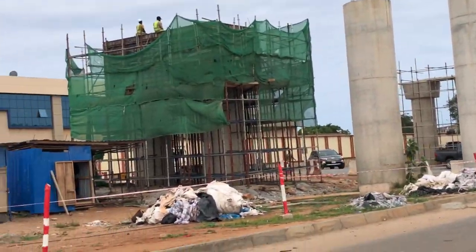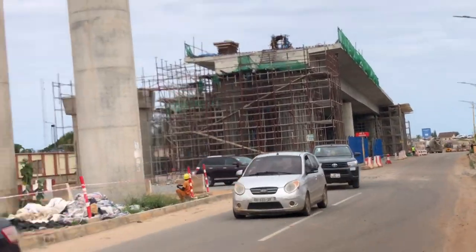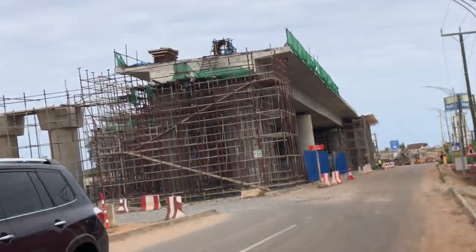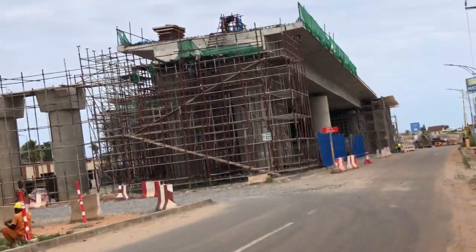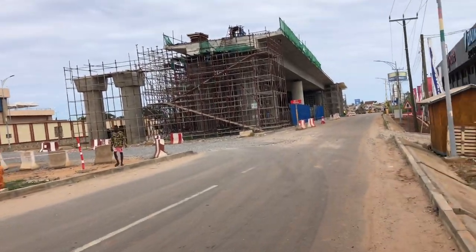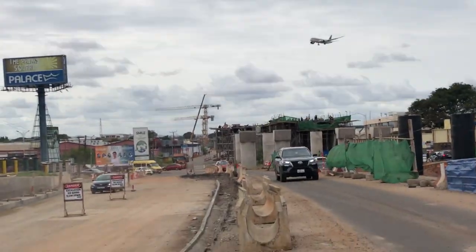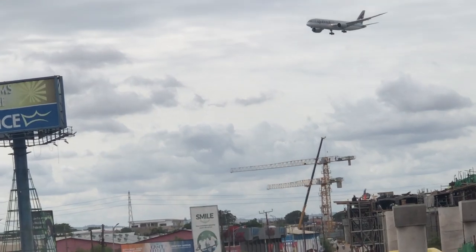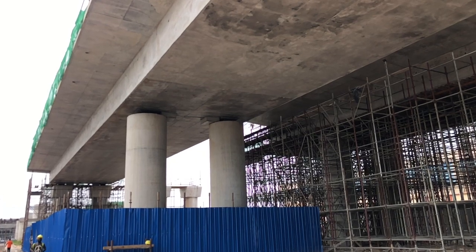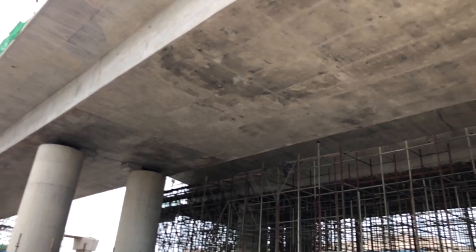As construction continues on the flyover project in Accra, the progress on the bridge itself is nothing short of remarkable. From the ground level, you can see the massive columns that will support the bridge rising high above the construction site. But it's from above that you can really appreciate the scale of the project. Aerial footage of the site shows the impressive progress that has been made on the bridge, with the structure starting to take shape and the outline of the road becoming visible. From this perspective, you can see the alignment of the bridge, which will carry traffic from Spintex Road to East Legon, crossing over the Tema Motorway.